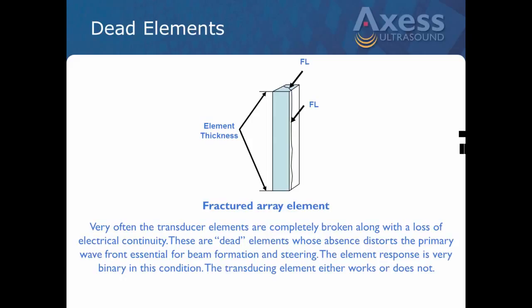And I'm taxing my brain here. I would say at this point, and I could be wrong, and if someone knows, please speak up, but I do not believe there are any single crystal arrays that produce 3D images right now. But your standard composites are the bulk of your 3D, 4D arrays.